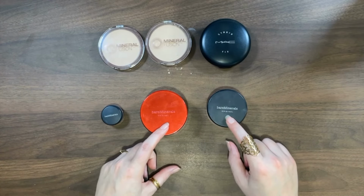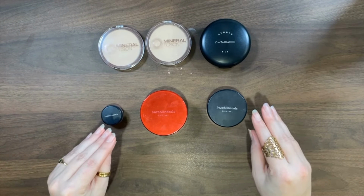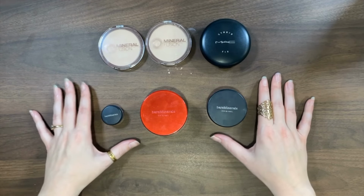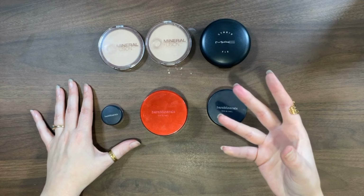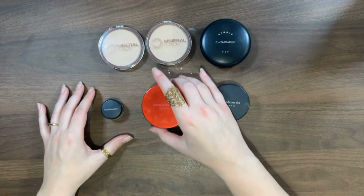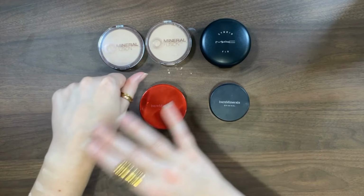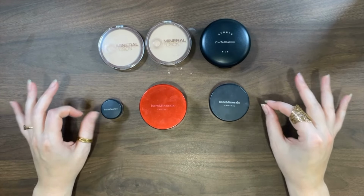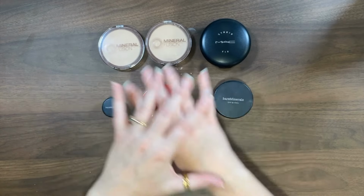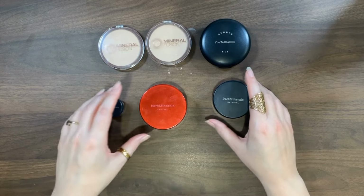They do have a matte formula, and I think I have used it before. It was a really long time ago. I don't think I liked it as much. It's very similar to this, except it doesn't give you that really pretty shine that Bareminerals does. If you don't know what I mean by that, I would say swatch it and then buff it into your skin. It gives a really pretty effect. So I think I'm going to have a different video with a lot of different Bareminerals colors, but for right now I'm just going to stick probably with these two.